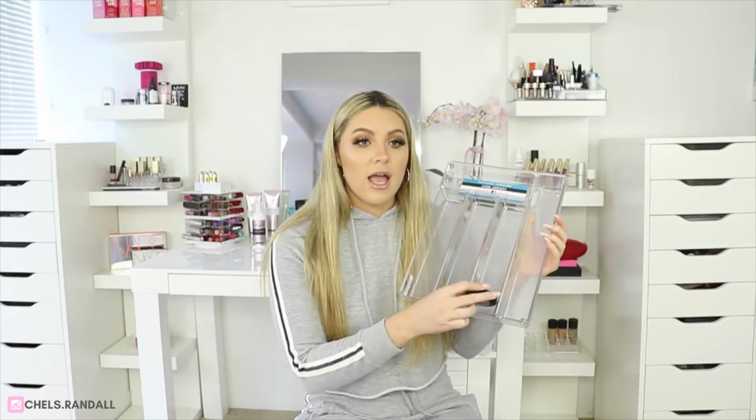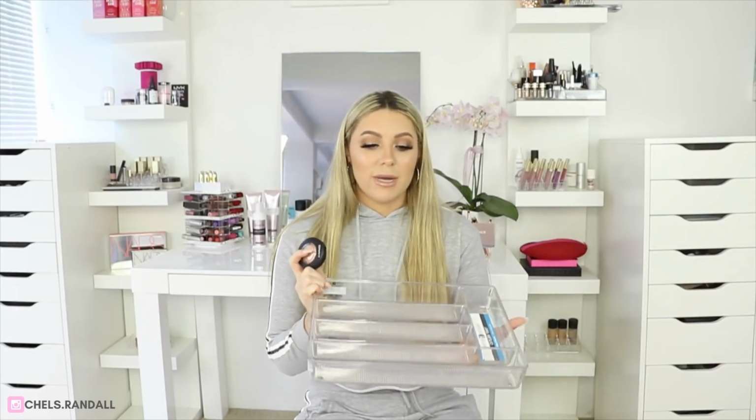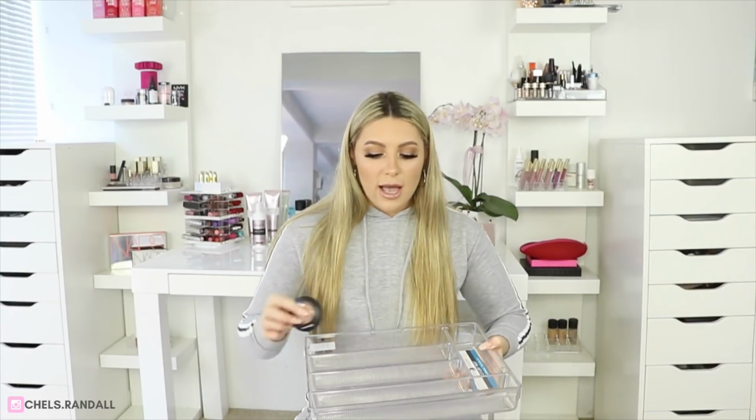The great thing about these as well is not only can you display things like this, but you can also turn it on its side depending on how big your drawer is, and you can sit things up in there as well, like if you wanted to display palettes or something like that.